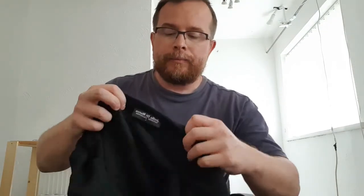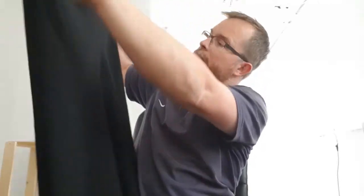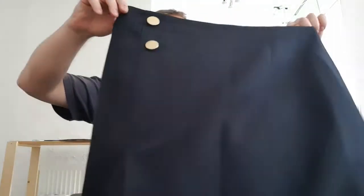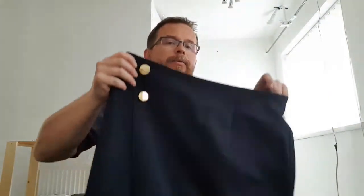Joella DiMarco, size L. Joella DiMarco. Is it navy? Maybe actually black. Yeah, it is black. This one is navy. And it's Marks and Spencer's collection. Kind of short one, and it's size 16, so good size.